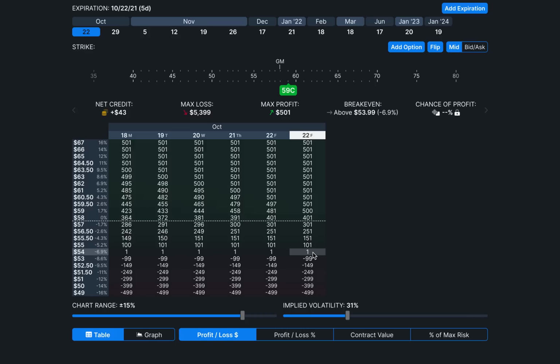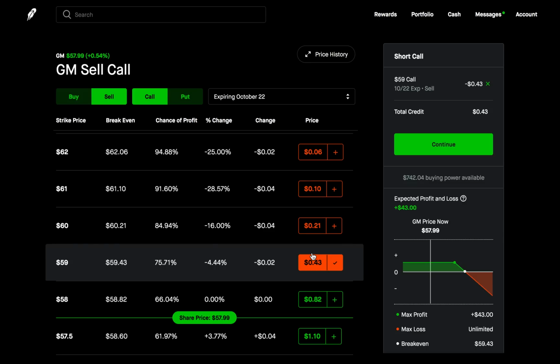And again, with this strategy, we want to be able to hedge our position so that if it does drop to 54, we still leave with quite a bit of money. However, we still want to collect premium. We still want to participate in any upside movement. So let's see what we could do here. Let's go back to GM here.